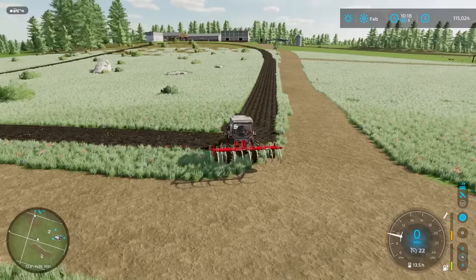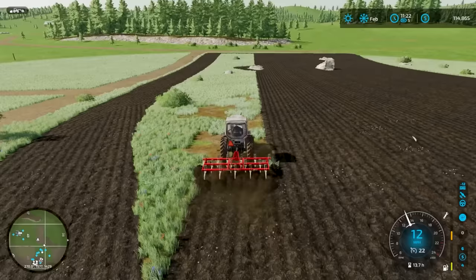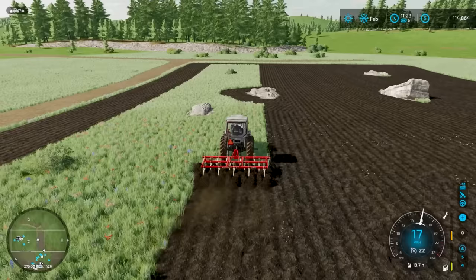We'll keep track of the cultivator and get the stone picking going as soon as we can on that field, and keep progressing and give you some updates along the way. The third tractor would be nice right now. It'd be nice to get somebody started on the stone picking on this one so we can keep progressing, because we're going to run into needing the stone picker on both fields at the same time here.